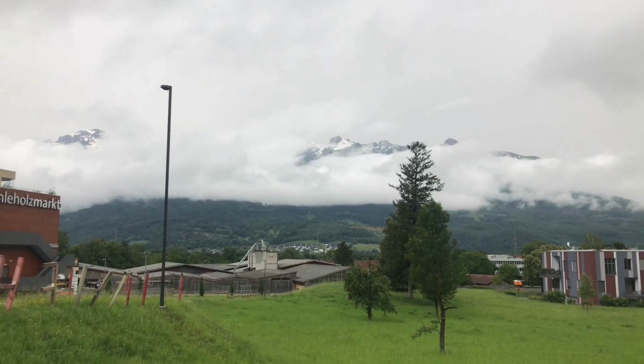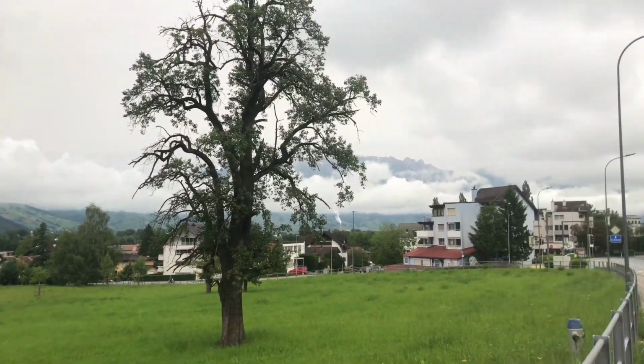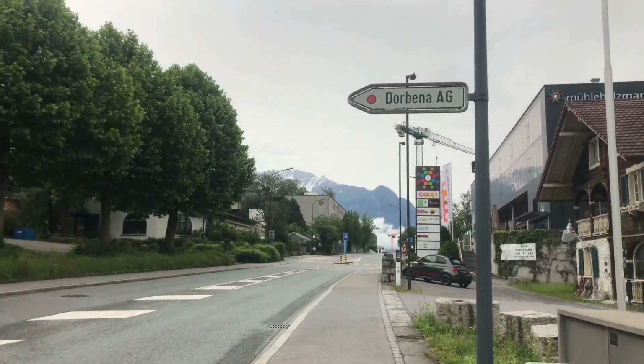Just look at the way the clouds are on those mountains. I just woke up this morning, looked out the window and saw that, and I mean, if that doesn't make you think, damn, then I don't really know what to tell you.